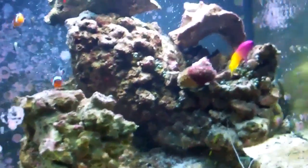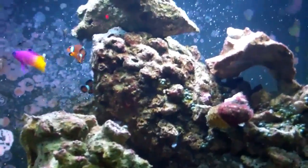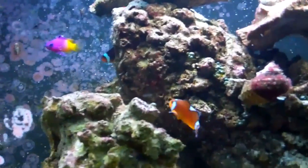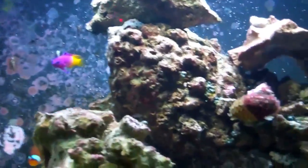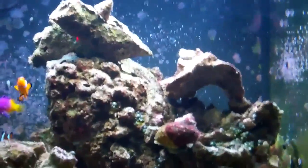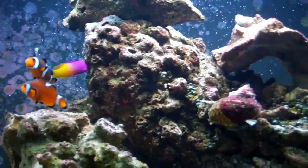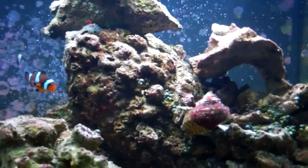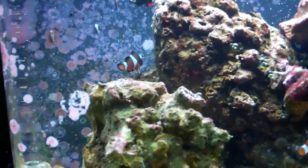If you have tangs, you're going to want to move the rocks around so that they have tons of swimming space. If you're going to have gobies or firefish or basslets, you're going to want tons of rocks packed together with holes and caves and all sorts of places that they can shoot into when they get scared. Rather than tangs that aren't really shy, and they're going to want to just be swimming around, getting all the attention. And a lot of fish produce more waste than other fish.